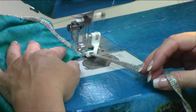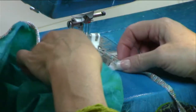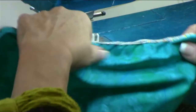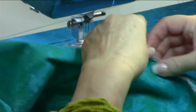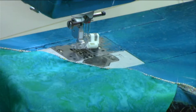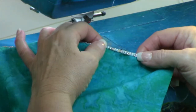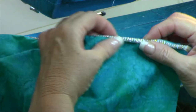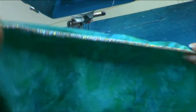This is why costume designers love our feet. They're like, oh, look at that. Look at that. So because I sewed in, it folded it over and it became like a piping, but it's not. It's just this braid. This stuff's really neat.